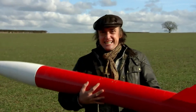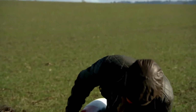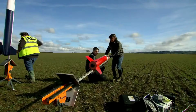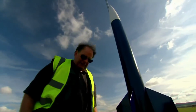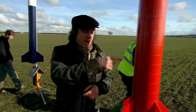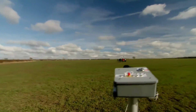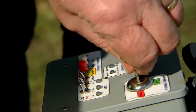Rocket science. That's okay. Yeah. Oh, yeah. Job done. This is mine. Look at that one. We'll arm the system.